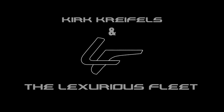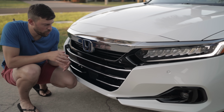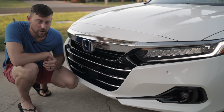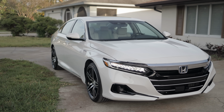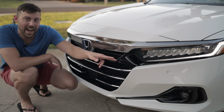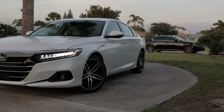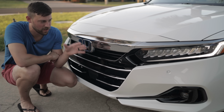Let's find out. So 2021 got a refresh for the Accord. We have a wider grille, we have LED fog lights, and you see a big old sensor down here for improved radar cruise control integration. So safety features are definitely better in this 2021. You'll also notice in the EX and above, you're gonna have decked out full LED high beam, low beam, daytime running lights, etc. Gorgeous headlights. I think this is the best part, in terms of looks, of the new Accord.